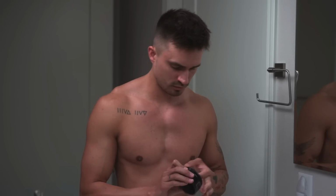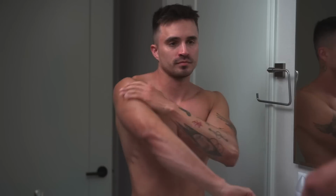This body cream right here is my absolute go-to. A lot of you know this. It's one of the best smelling products I've ever used, and it goes deep into your skin to soothe and keep you hydrated.